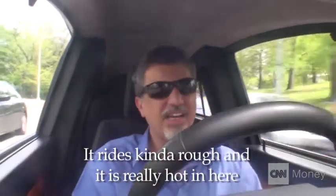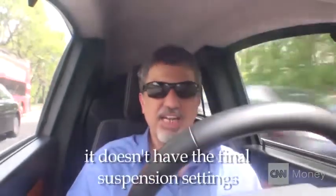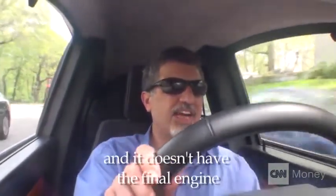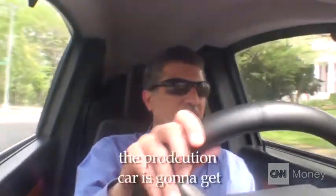The ride's kind of rough, and it is really hot in here. But this is a prototype car. It doesn't have the final suspension settings, and it doesn't have the final engine. And it doesn't have the sound insulation the production car is going to get.